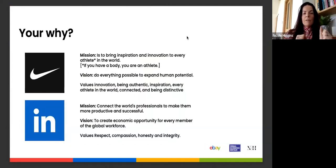So you have mission statement. We've got Nike and LinkedIn. Like I said, two very different businesses. Nike's mission is to bring inspiration and innovation to every athlete in the world. And their feeling and their thought is, if you have a body, you are an athlete. So they want to talk to you whether you are someone that can run like Usain Bolt or whether you're doing couch to 5K. So their strapline is just do it. And their vision is to do everything possible to expand the human potential.